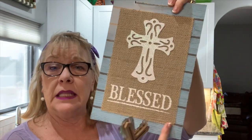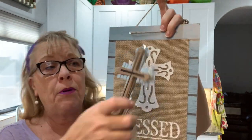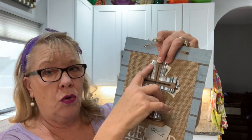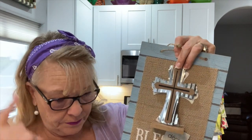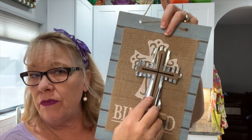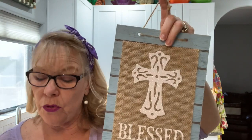If I add some lilies to the bottom of it and perhaps don a purple robe on here, or make a little crown out of some grapevine wreath, I will have a very beautiful Easter sign. I'm going to be doing that. But I had not seen this before, and so I was super excited when I saw that. So there you go. And it already says blessed on it. It's full of great stuff.